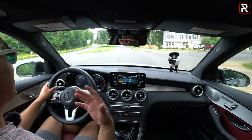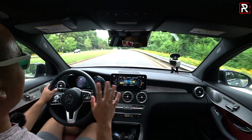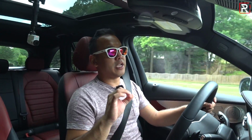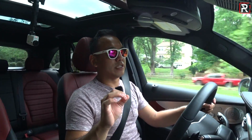Now, in terms of the powertrain choices, just like the C-Class, the GLC offers a plethora of them. I'm driving the base engine, which is the one that most people buy. It got upgraded this year with more power, and the other models, the AMG 43, also got an upgrade this year as well.